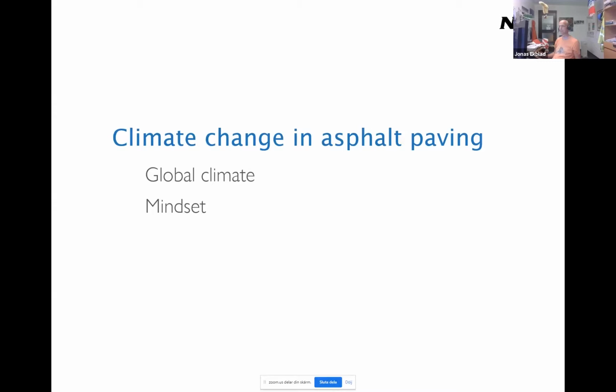We want to address global climate and reduce carbon footprints, or the environmental impact of the business we do as we pave. But we also want to change the mindset slightly, or we will influence the mindset in paving. There is historically an extreme focus on technical characteristics of paving. There are so many different methods and so many different characterizations that we do, but they all have a technical focus. We want to increase the importance of looking at environmental impact characteristics. They might even be equally important.